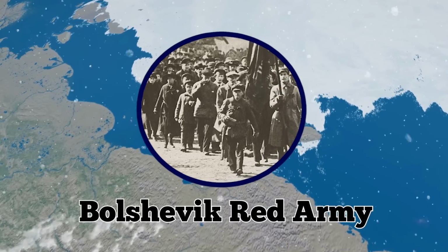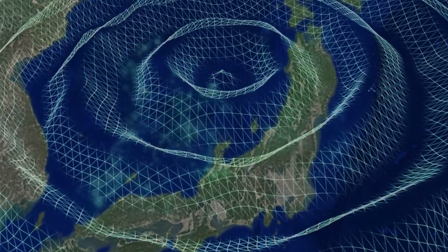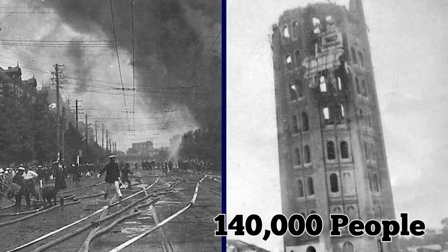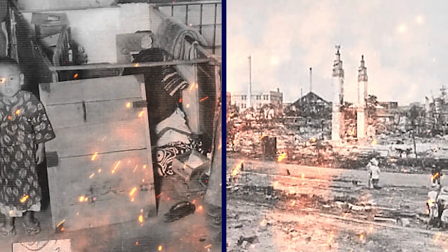the Bolshevik Red Army. On September 1, 1923, the main Japanese island of Honshu was rocked by the 7.9 magnitude Great Kanto earthquake. At least 140,000 people tragically died in the disaster. Many families were cooking dinner when the catastrophe struck, causing fires to erupt and spread, consuming everything in their paths. The Hyuga aided survivors in the following days as emergency responders on the ground fought to extinguish the flames.